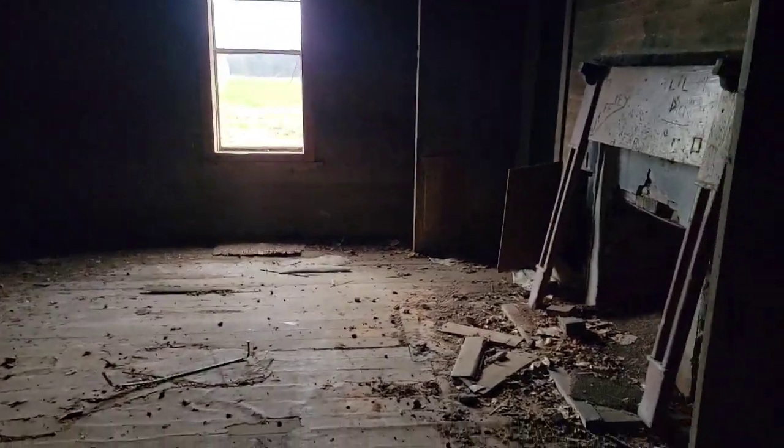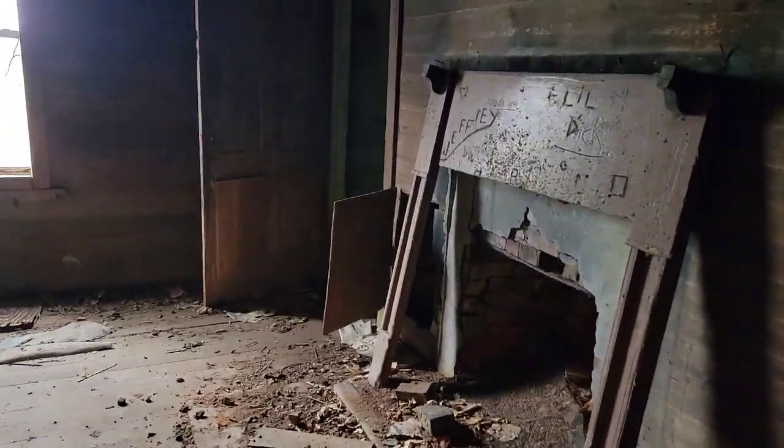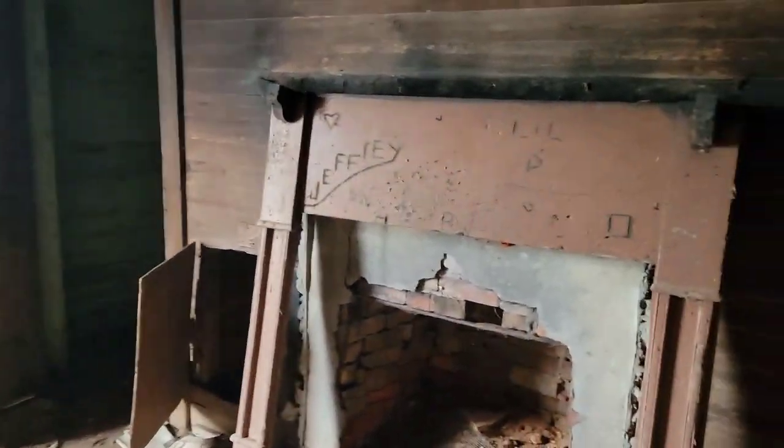All right, we're at the Rosa Parks house now. This is just some kind of small little room here. This is the front entrance. It's not a very big house. As you can see, some of the floors starting to give way. Actually, there's not much left of this house. But you can see where people have been here before.